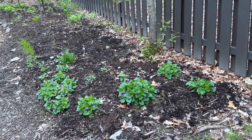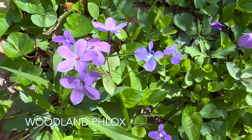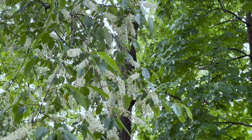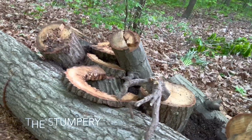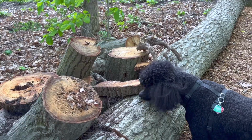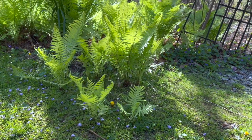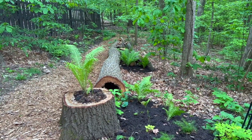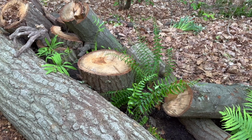I transplanted several clumps of wild violets at the end of the bed, and they're blooming profusely, along with woodland phlox. One of my favorite trees is our native black cherry, and we have 5 of them blooming along the fence. What to do with the short logs? Well, I decided to create a small stumpery, a place to plant ferns and small wildflowers. Pixie was intrigued. We dug up ferns encroaching on the lawn, and we hauled them to the stumpery and planted them. It will take a while for them to settle in and grow, but the process has begun.